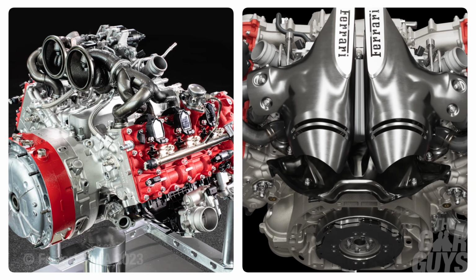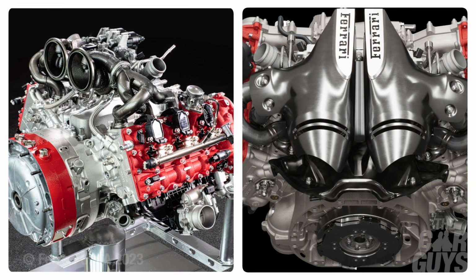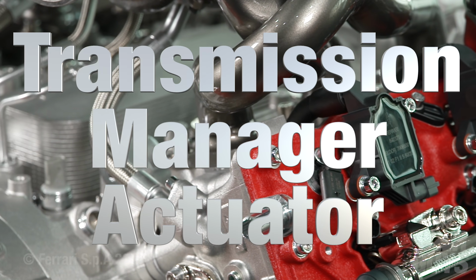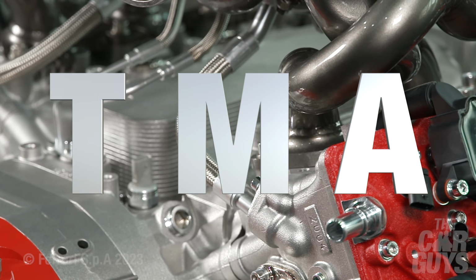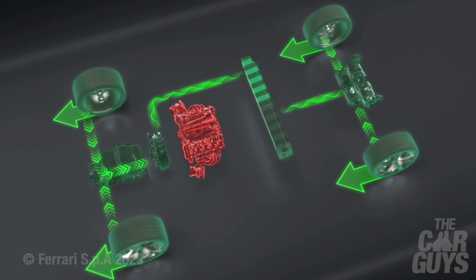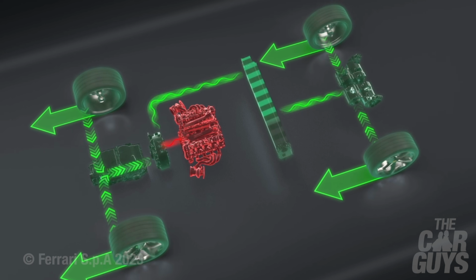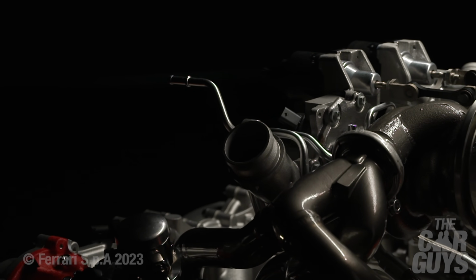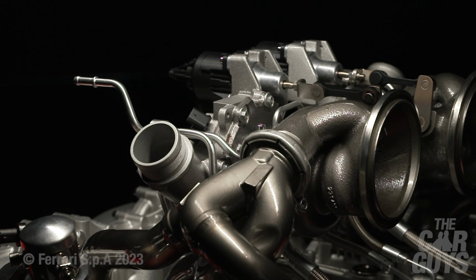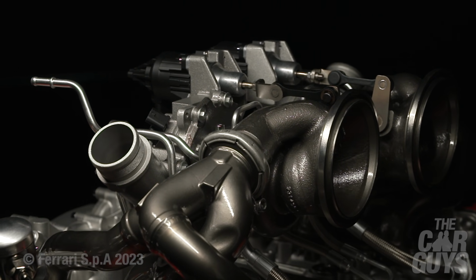And its compact size configuration, together with the new 8-speed triple dry plate compact clutch, allowed Ferrari to shorten the 296's wheelbase. The electric motor and petrol engine communicate with each other via a transition manager actuator, TMA, in order to generate the full 818 brake horsepower or to cut all emissions and run on electric power only. Developed in-house at Ferrari, the TMA is a particularly important piece of technology because the smooth transition between ICE and electric power is key in a luxury vehicle.